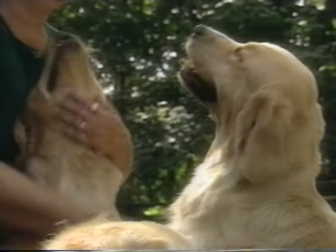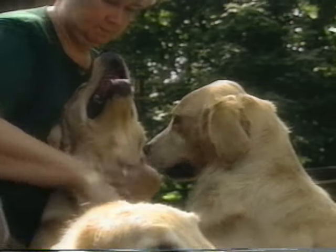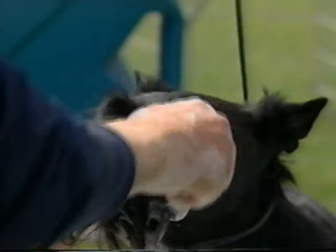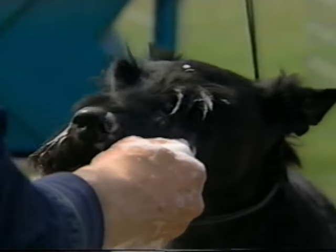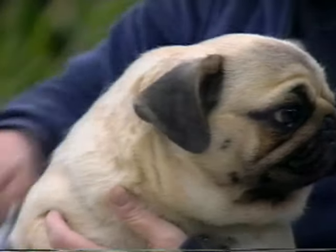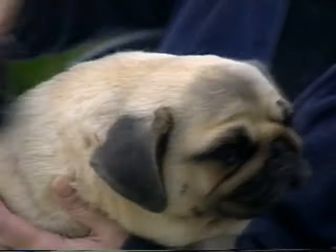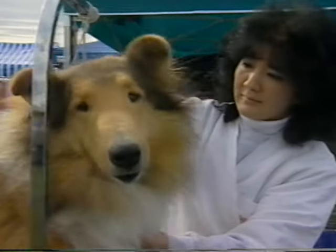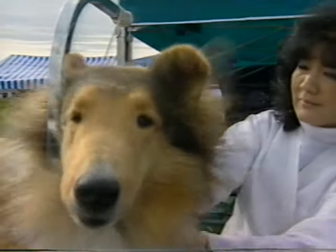Proper grooming is very important because it keeps your dog's coat healthy. And for many people, it's an opportunity to spend a few quiet moments with their dog. If you have a short-haired breed, all you need are a few minutes once or twice a week with a comb and a brush. For dogs with longer coats, more time is needed to keep the coat clean and free of mats.